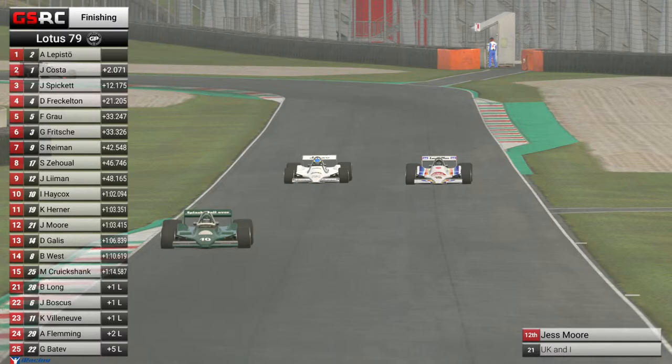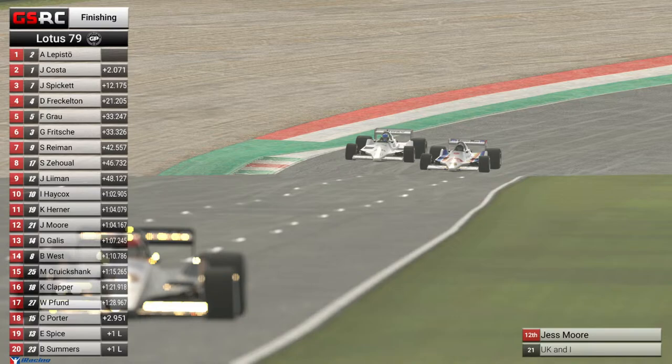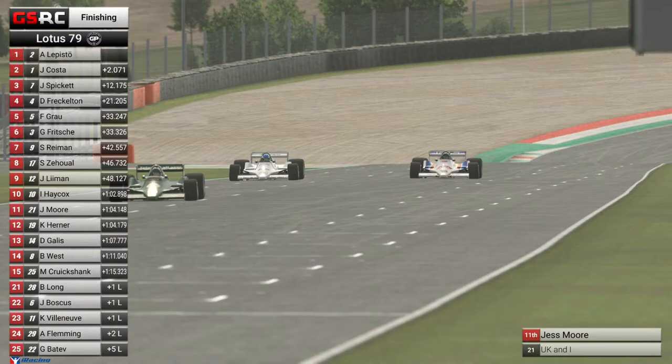This is Jess Moore back in the fight after that little bit of an off earlier. He's trying to get by Keith Herner for what will be 11th place. So Jess in that white car on the outside, driver's right, trying to take the long way around. This is going to be another drag race between Herner and Moore. Who's got the top end speed? It looks like Jess Moore is going to take it away at the end. Pulls ahead, another very close finish between them.